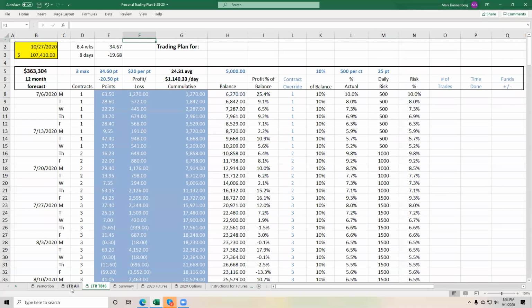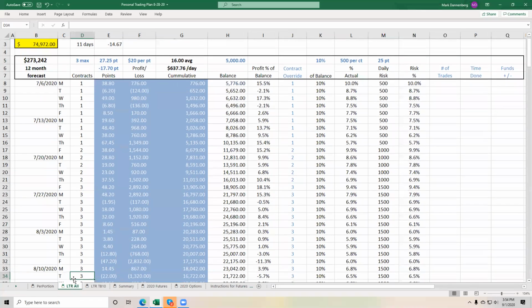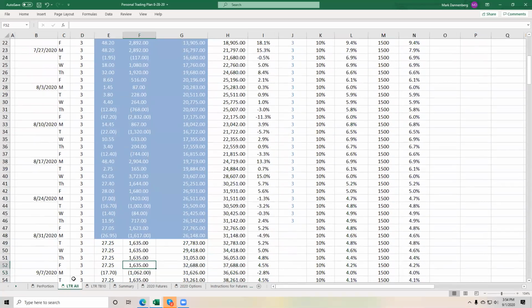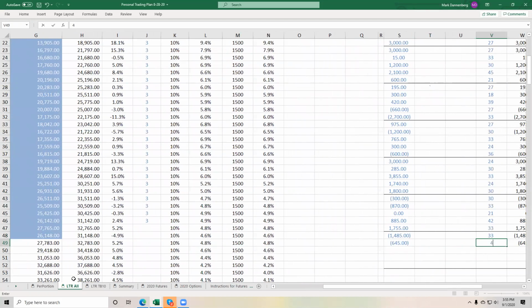By the way, I just put that in the wrong category, so I'm going to redo that. I just put it on the wrong tab. So forget everything I just said about that. We're going to go over to here. I had it on the wrong tab, so that's important to me. 0.75 times 20, times 3 is minus 645, and 45 contracts. Okay, there we go.